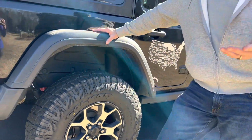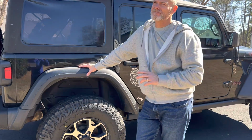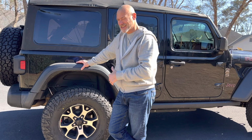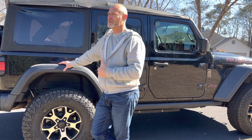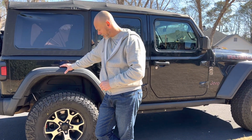That ends up being a 34.1-inch tire. Could have gone with a wider version, but I like the narrower version. It kicks up less mud, kicks up less rocks. And for me, it gives me a little bit more control on road. So that's my tires, and I'm sticking to it.